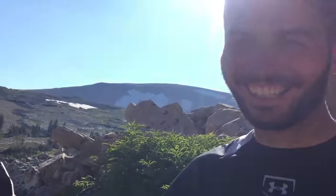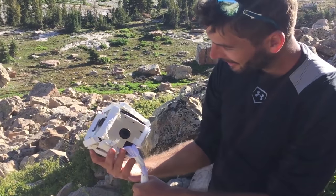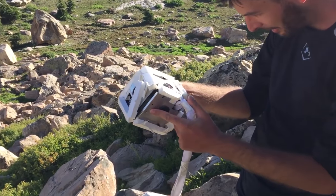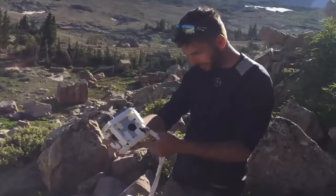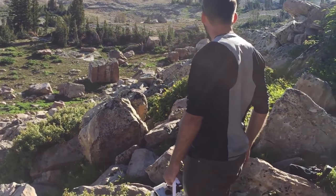Sweet. Nice. Yes. Padding got destroyed, but it looks like the camera's fine. I don't see any scratches or anything like that on the lenses. It's all in one piece. That's great. It looks great! It's intact!